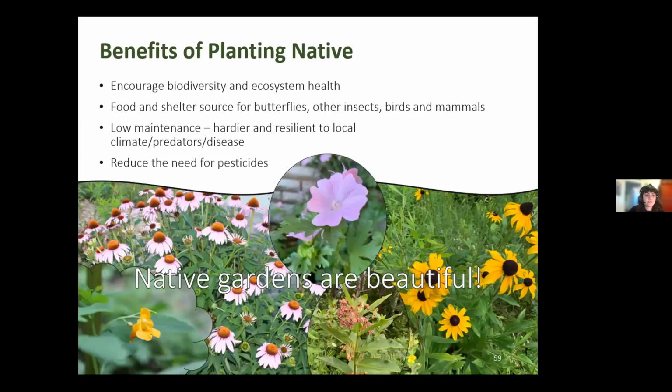So we try to promote the idea that native gardens are beautiful. These aren't just ugly weeds. They're encouraging biodiversity and ecosystem health. They're providing food and shelter for butterflies and other insects, birds and mammals, since these are the species they all co-evolved with, so they're going to like these ones better. Also, since they're native, they are theoretically much lower maintenance. They're adapted to this environment, and therefore resilient to our local climate and predators and disease. And that should also reduce the need for pesticides.